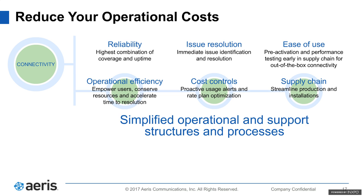This, again, is going back to the ability to have a connectivity management platform, which, especially on a global scale, is only achievable with a cellular connection, which will empower your operational staff to identify issues faster and then go back, as I mentioned before, and resolve those issues faster. For example, the ability to set proactive alerts around data usage, both minimum and maximum. So you can ensure that a device does not have a firmware bug, let's say, and send 10 times more data than it's supposed to.